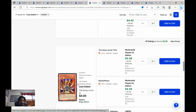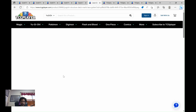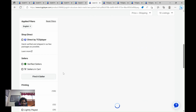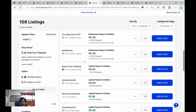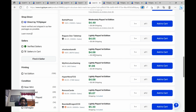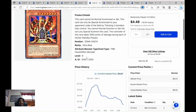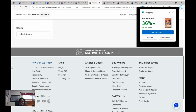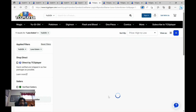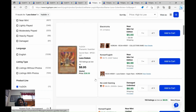But yeah, Lava Golem, let's get the Ultra Rare from the Structure Deck. That's the problem with cards like this. You've got the moderately played at $4.48, then some lightly played here at $4.06, $4.08. So if you get a lightly played, it's like $4 to $5. Honestly, that really isn't bad. Lava Golems were going insane. They were like $12 a copy for that Ultra Rare version, probably even more. And honestly, I would just go ahead and get it now.